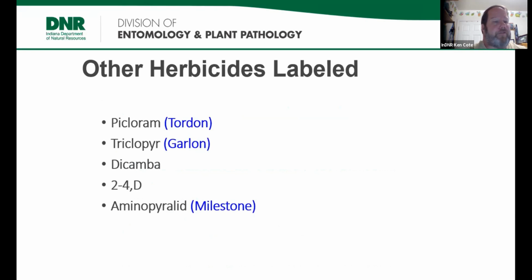The one that is most effective is Tordon, or picloram, which is the active ingredient. However, this product can easily move off site and off target and has a very long residual period in the soil. So we stay away from that product because we're trying to conserve trees at many of our sites. Dicamba and 2,4-D, we just stay away from those products because they're volatile and they drift easily.